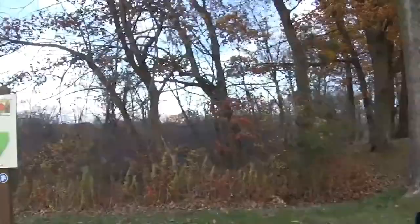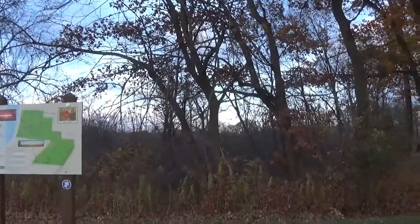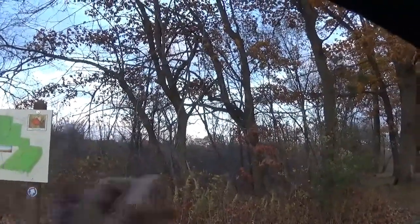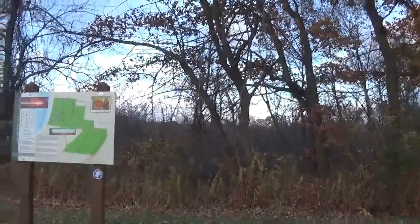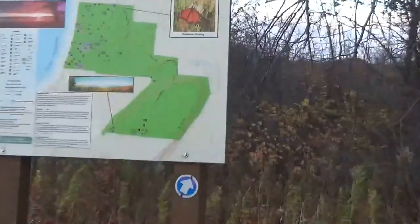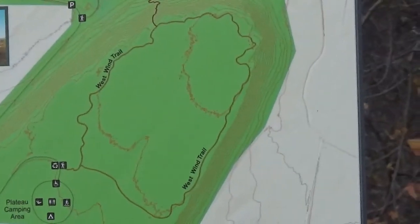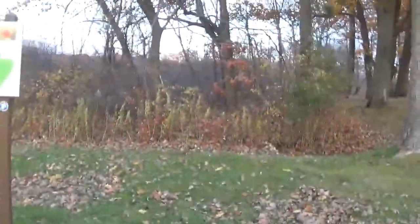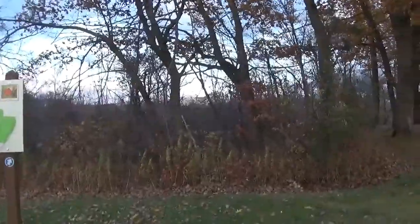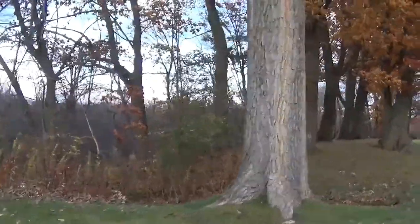Now keep in mind, it says the trail's only like 0.55 miles. That's from end to end. That doesn't include the hike back. So these are not loop trails, by the way. There's only one loop trail, and that's up there on that hill. But these other ones are not loop trails, so keep that in mind. The trail says it's like 0.27 miles. You might have to hike a mile to get there though.